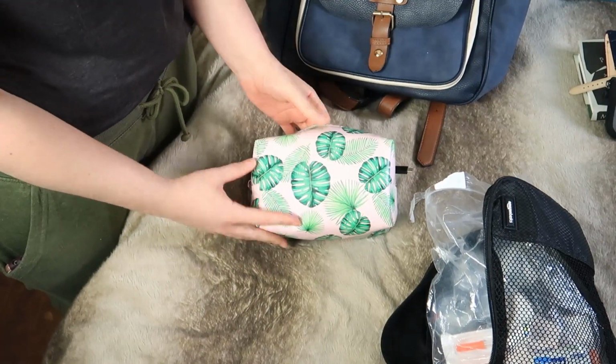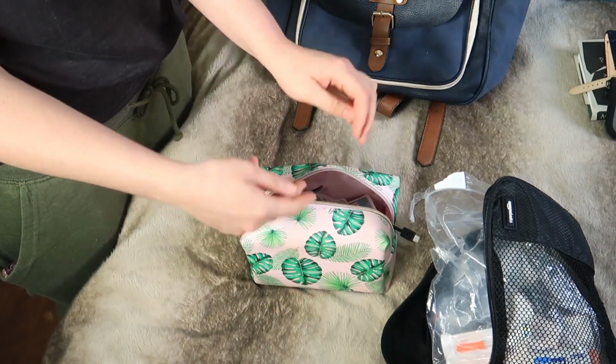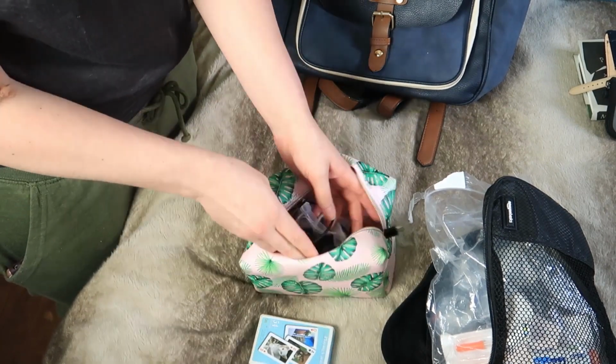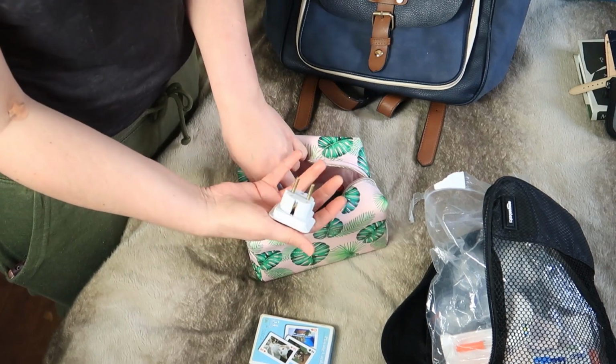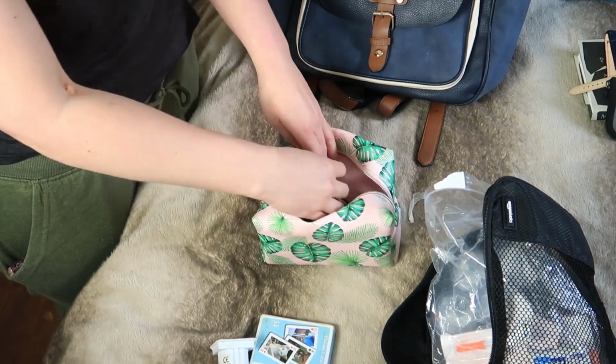I then have this little, I don't know if it's a cosmetics bag or a makeup bag. I think I got it out of Home Bargains or something. And in it has a pack of cards in case. I also have my travel adapters type things. I have an extra memory card in there. I have my tripod for my camera.